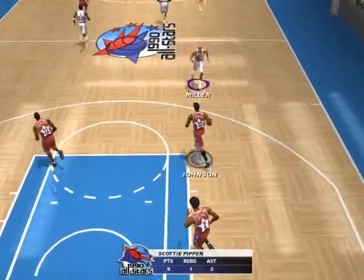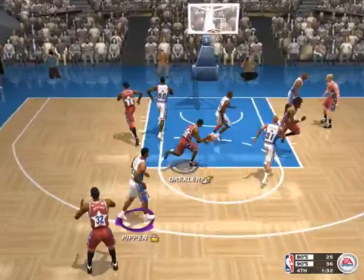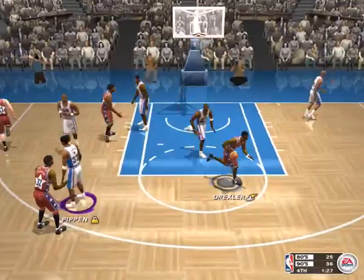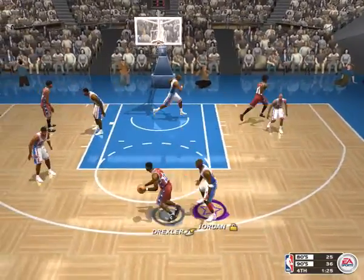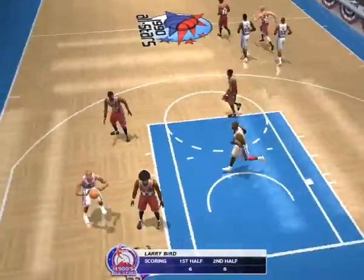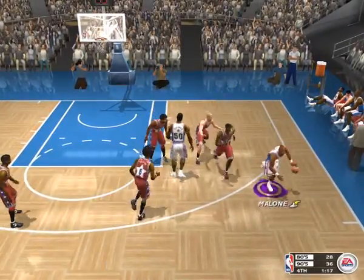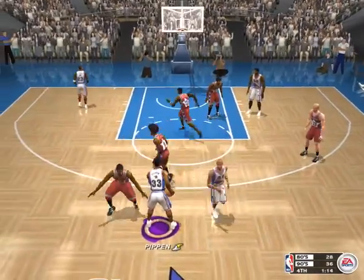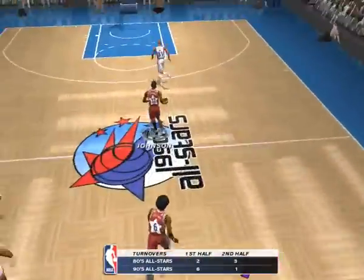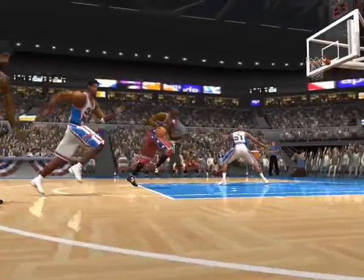The assist. Johnson sets it up on the left side. To Johnson. To Dr. J. Dishes off to Drexler. Tries one from three-point land. Knocks down the three. That's 6 points for the former first-round pick. To Pippen. With the nice shot fake. Malone with the interception. That's their game, running the fast break.